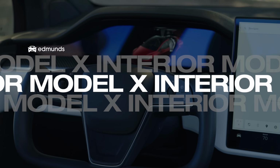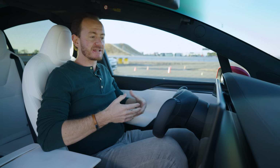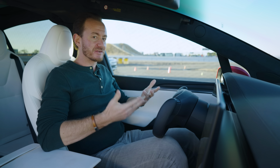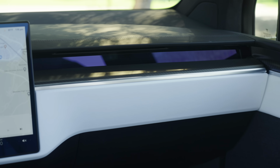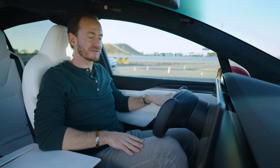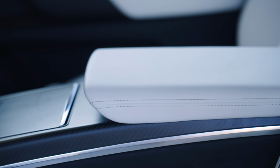Let's talk interior of the Model X. This has been out for a few years, but Tesla made some updates recently, so there are some new things to talk about. First of all, materials. Tesla is kind of the old guard of EVs now, and it still feels like they're using some of the same interior design qualities that they started with. For instance, I just have never got on board with the kind of vegan leather that they use. Plastic. It just doesn't feel as natural or rich to me as other ones.